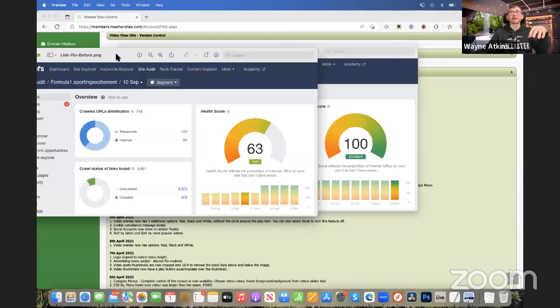But if they're blank, we won't allow that on a master site because that's not good for the site audit. So we make sure that every image has got an alt, and it's clever enough to work out where you are on the site so that it knows what kind of alt tag to apply. So let me show you.